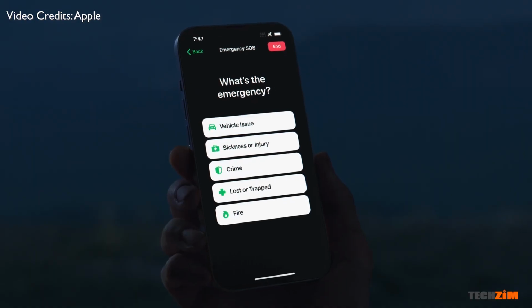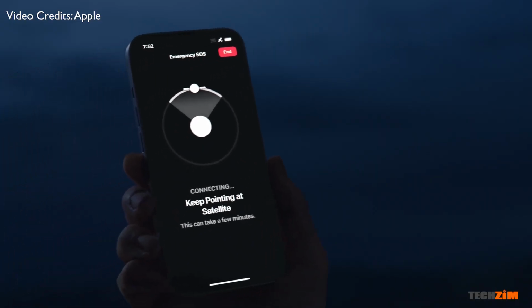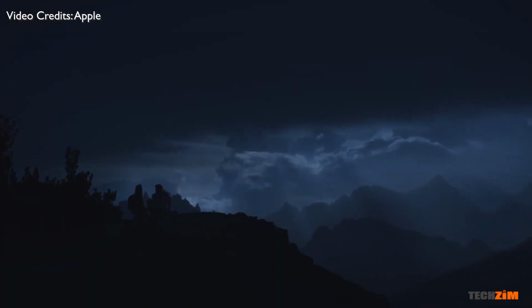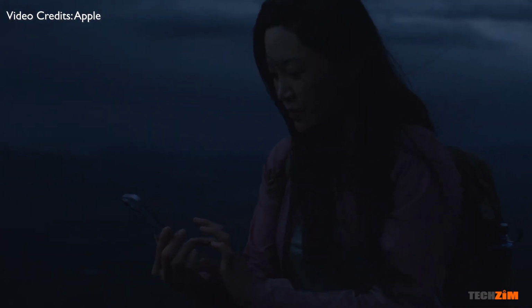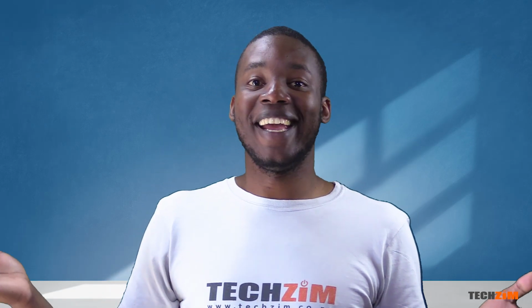There is also emergency SOS via satellite, where just like GPS, the phone can connect to a satellite in space so you can send for emergency services if you're stranded in an area with no mobile network or Wi-Fi. And to help lock onto a satellite for the best signal, there is a built-in satellite tracker that shows you where the best signal is. Apple says this service will only be available in the US and Canada for now, and that it will be free only for the next 2 years. After that, you'll be subscribing to that service. That is the Apple way.